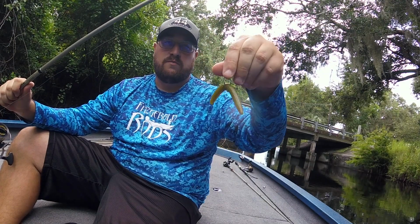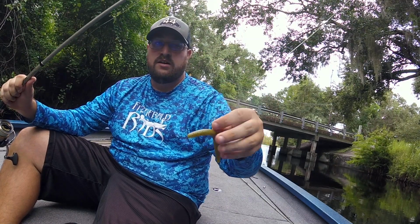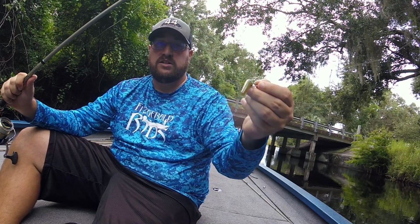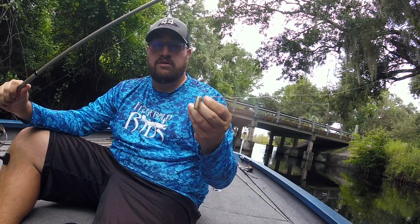And these Big Dog Baits, they're just a stick worm. The best part about them is that they're full of salt, they're real heavy, they fall great. So when you wacky rig, you don't have to worry about putting a weight on here or anything like that. The fall rate's perfect, has a lot of wobble to it, and it's a real durable bait.